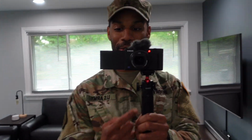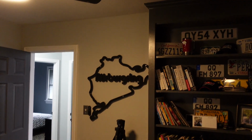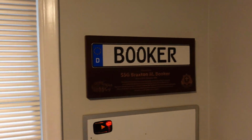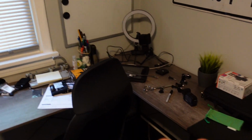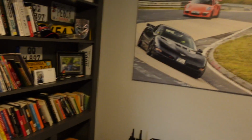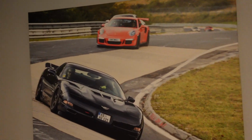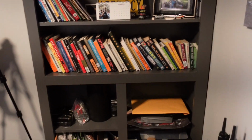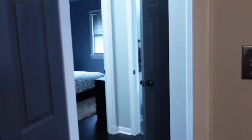And got a new camera setup, trying to upgrade. So first things first, this is the hallway, but this is where I'll be making my videos from now on, at least the ones that are inside. This is my office right here. It's pretty cool. As you can see, on the wall I got my camera stuff. I got some stuff from work. Got this dope corner desk for all my stuff, a dope Nürburgring cut out, and one of my favorite photos of the Vette on the ring printed onto a canvas. And this dope bookshelf with a bunch of memorabilia, books, stuff like that. So I'm super stoked on that.